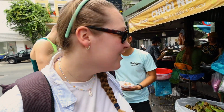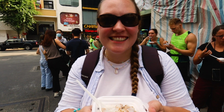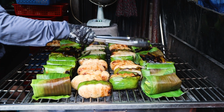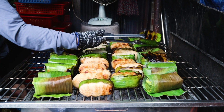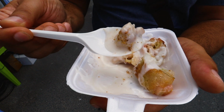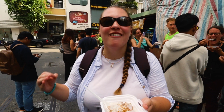I love doing that. You're just going through the streets like a local. Destination number 2. Thank you. All right, for our next dish, we've actually got a dessert. So we've got banana wrapped in sticky rice, and then it's grilled with the banana leaf on the outside. And once it's all good to go, they take off the banana leaf, stick it in here, and drizzle with coconut milk. And I love coconut milk.